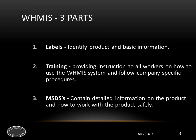There are three main parts to WHMIS. First, there are labels, which identify the product and provide basic information. Training, sort of what we're doing right now, providing instruction to all workers on how to use the WHMIS system. And finally, MSDSs, or Material Safety Data Sheets. These contain the detailed information about products that you use.